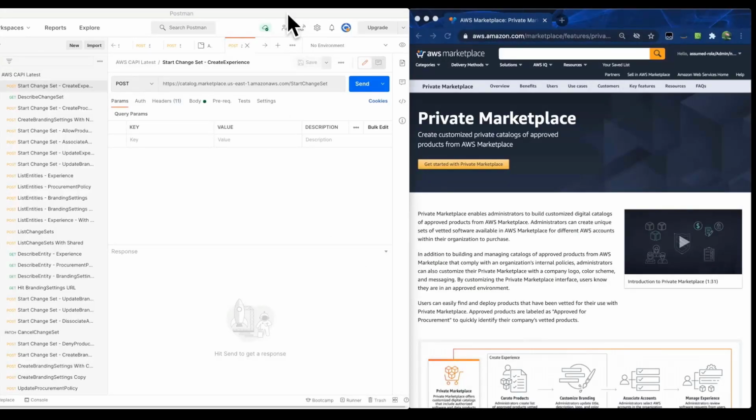As part of this API demo, I'll be using the Postman tool to make the calls that are needed to manage the private marketplace. And you can also see a browser window, which is set up on auto refresh, so that as I make these API calls and as I change my private marketplace, I can see the changes reflected within the user experience in AWS Marketplace.